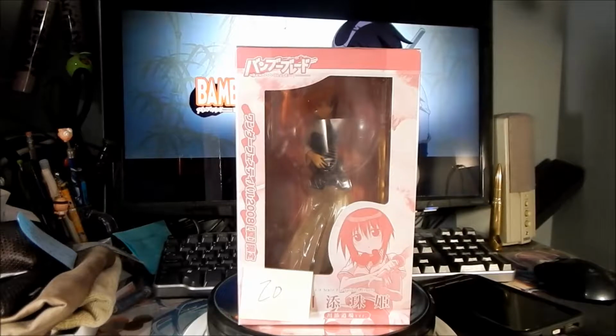But anyway, I've always wanted this figure, and this dude had her. I remember this was selling for around $50 back in the day, probably more than $50. And it's a great figure. I've never taken her out of the box yet, so let's do it. I think it's brand new.